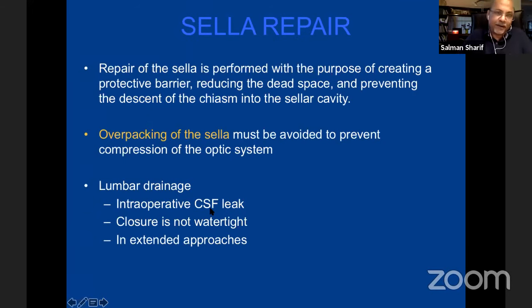So sellar repair. For these tumors, it's generally not a big problem. As long as you have a flap, it works very well. You should not overpack the sella. If there's a big dead space, there is a thing called Spongostan. Spongostan is just like Gelfoam, except it gets absorbed slowly over the next 2 weeks or so.